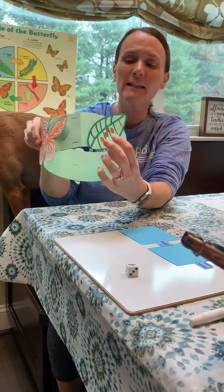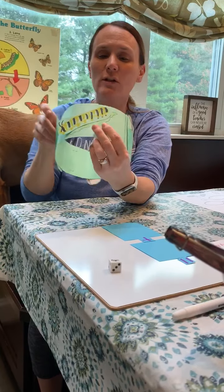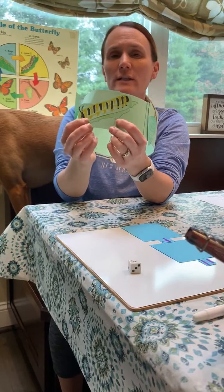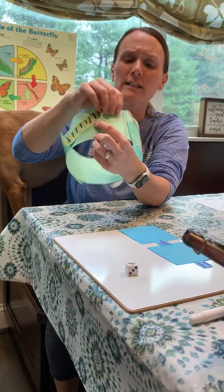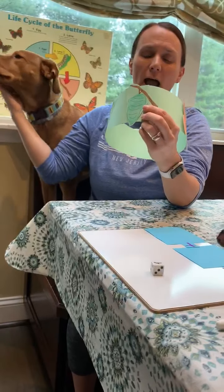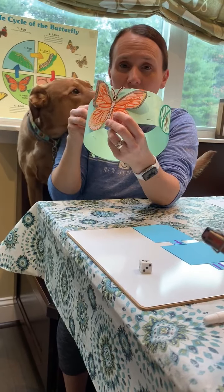The butterfly then lays an egg. The eggs hatch into the larva, which is called a caterpillar. They munch and crunch on those leaves and get fatter and shed their skin. And they go into a chrysalis. And then out of the chrysalis comes a butterfly.